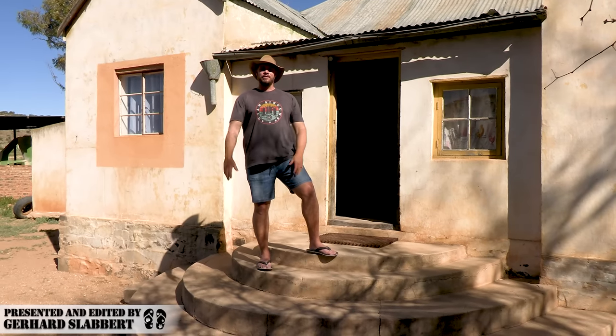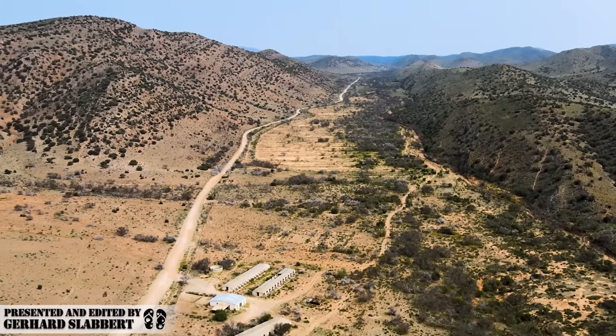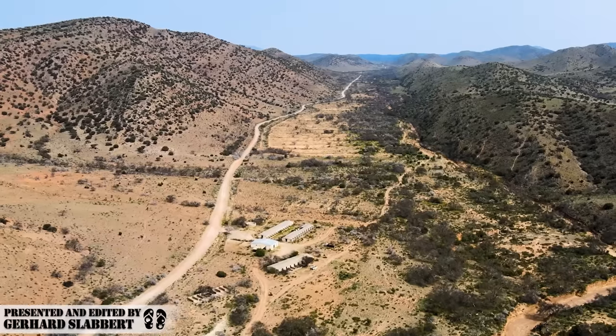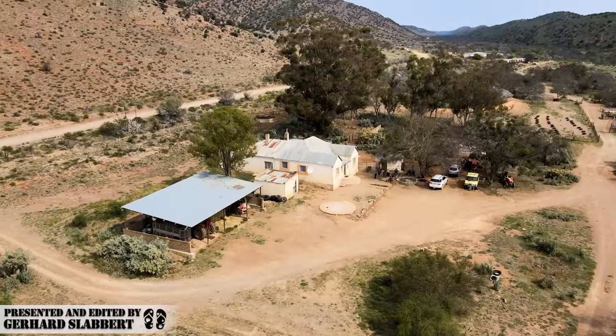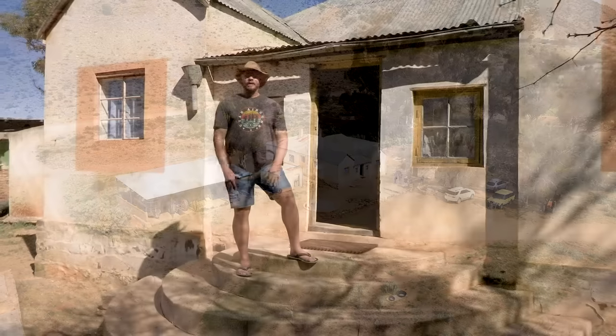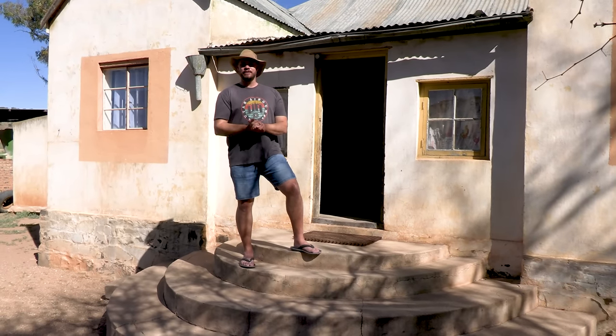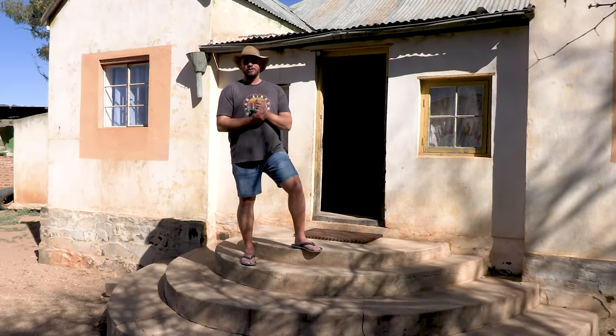So we finally arrived at our destination after many, many hours of traveling. We're out here in the mountain range. It is absolutely beautiful out here. What we're going to do now basically is just unpack the van, get our stuff inside the house, and then obviously get the guns out and start zeroing those guns to get things started.